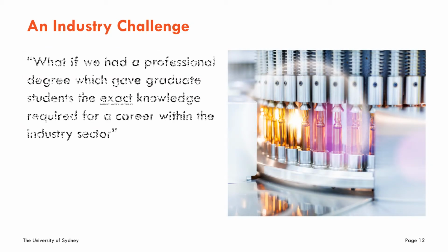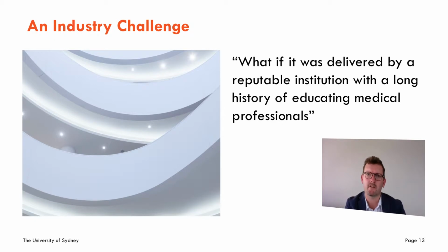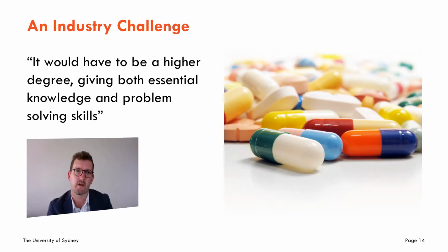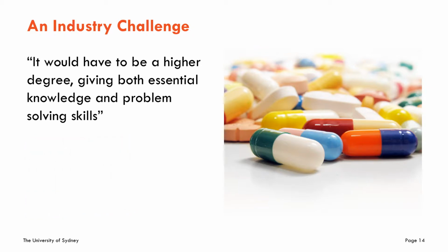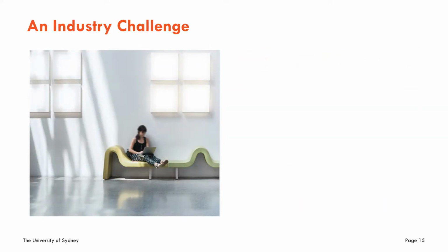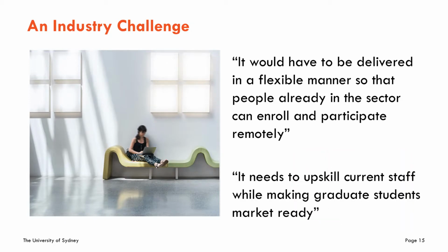The first question is, what if we had a professional degree which gave graduate students the exact knowledge required for a career within the pharmaceutical sector? Second question, what if it was delivered by a reputable institution with a long history of educating medical professionals? What if it was developed and implemented by thought leaders in the field, i.e. people already in the sector? Of course, it would have to be a higher degree and give both essential knowledge and problem-solving skills and most importantly, it would have to be dynamic, up-to-date, innovative and agile. Lastly, it would have to be delivered in a flexible manner so that people already in the sector could enrol and participate remotely, while making graduate students market ready.